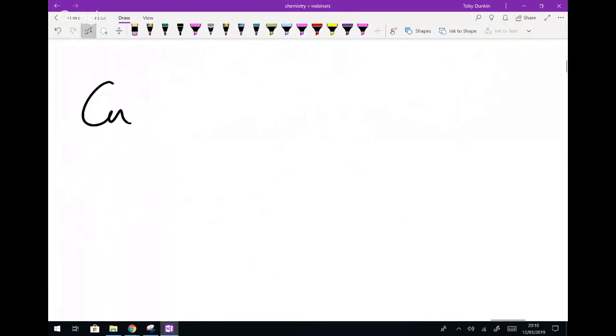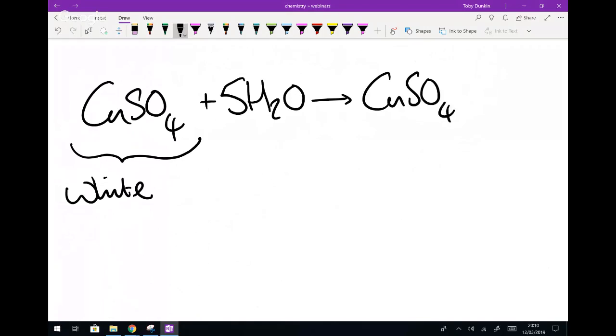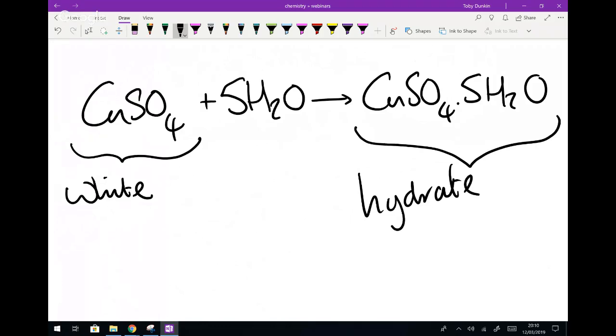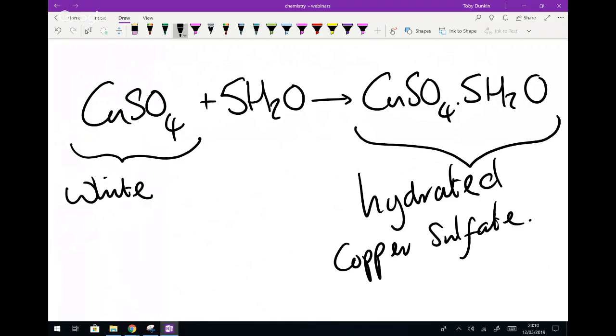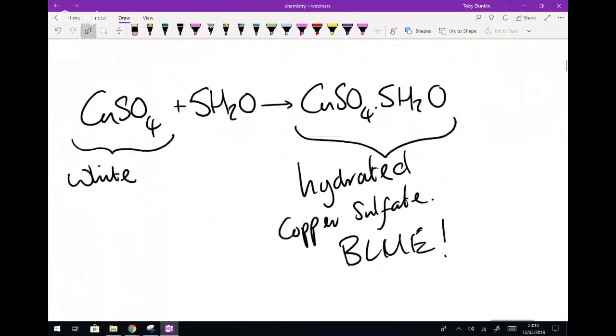There's an equation for this. CuSO4 plus 5H2O. And this is white, no water. It now binds to water, and it forms what is called a hydrated salt. This is hydrated copper sulfate, and it's blue. So that equation, Yana, definitely one to know. Comes up a lot. So do watch out for that, guys.